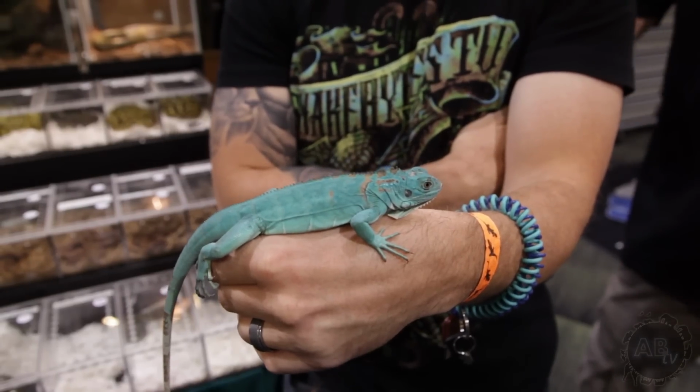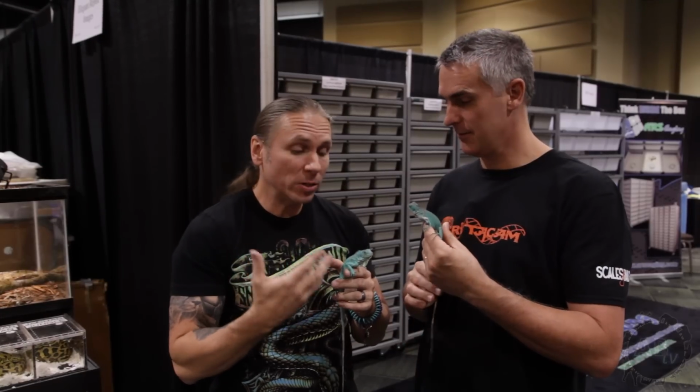So what we have here are green iguanas, but these guys aren't quite as green as you think, huh? No, they're not so green. They're more like an aqua blue. Exactly, and the reason for that is that these are axanthic iguanas, and obviously when you take the yellow out of green, you're going to get a blue animal. But they're the exact same animal.